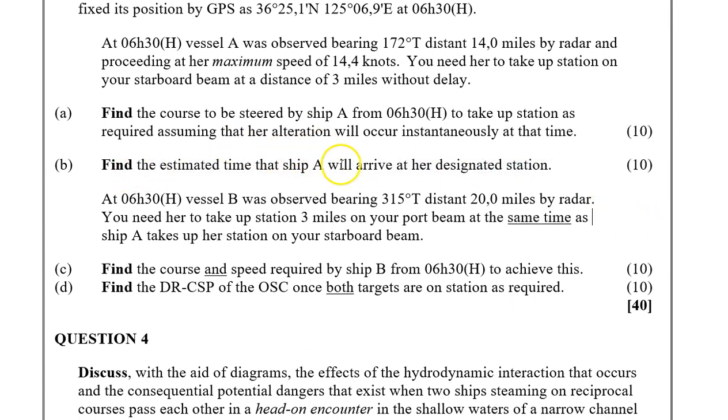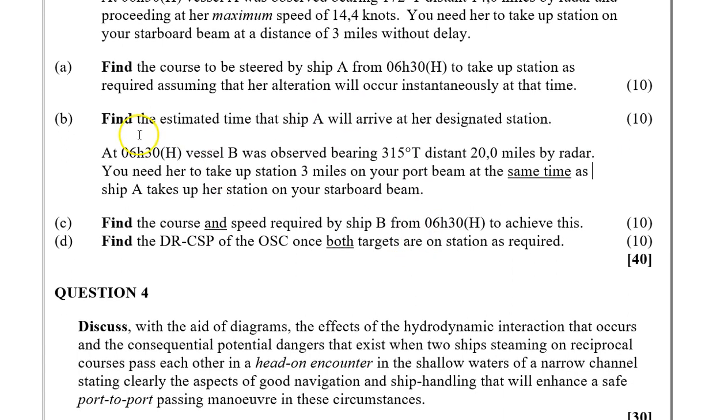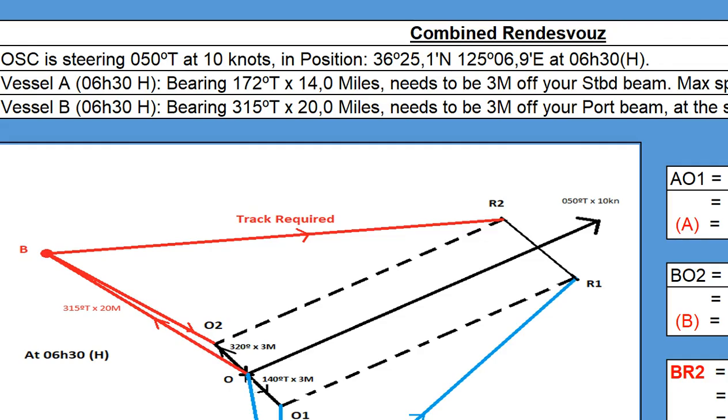And then once we've got an actual time, then it's simply working with vectors with regards to vessel B to see what vessel B needs to do. So we can then find a course and a speed that she actually needs to maintain to get to this stage. So let's have a look at the diagram.